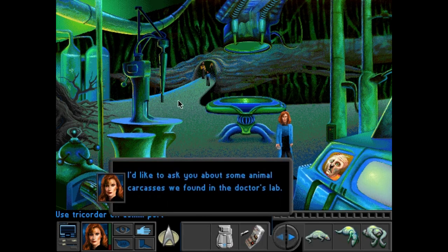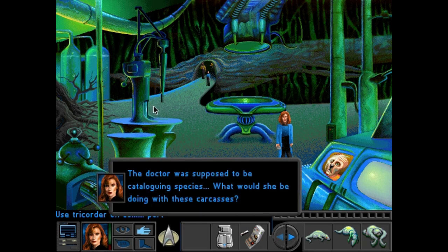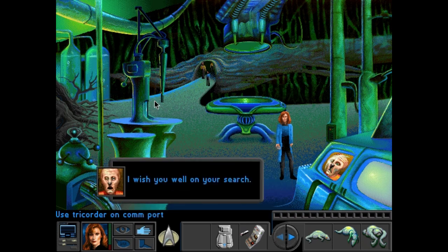I'd like to ask you about some animal carcasses we found in the doctor's lab. Of course. The doctor was only supposed to be cataloging species. What would she be doing with these carcasses? I don't know. I haven't seen her since we suspended our lessons after the power outages. Let's see what the bio table and a sonic scan will tell us. I wish you well on your search.